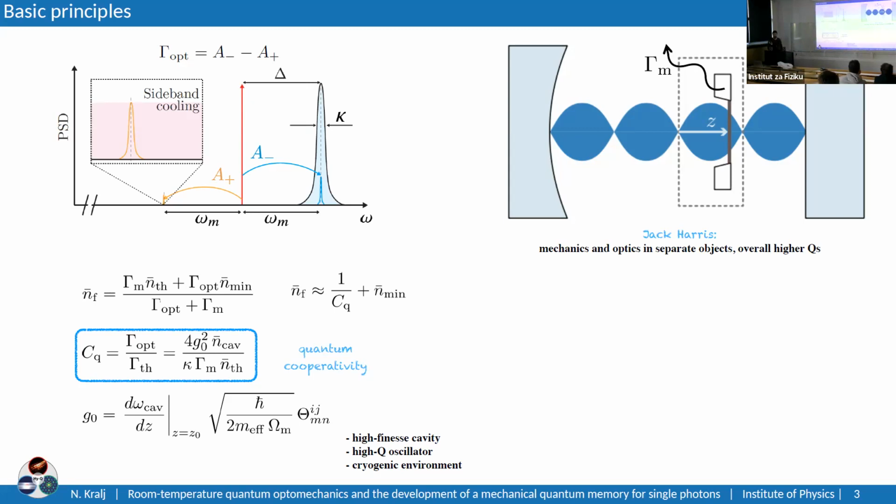And if I want to go to the ground state, the optomechanics community has determined that the benchmark we will use for a ground state is that the total final phonon occupancy is smaller than unity. So that we take as a threshold for being in the ground state. And you can then easily see that this is basically equivalent to saying that CQ has to be larger than 1.